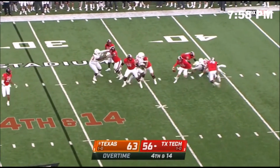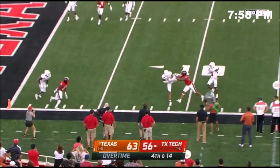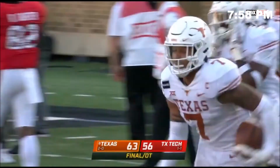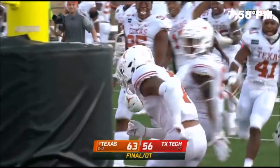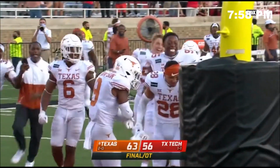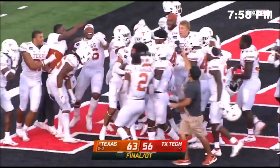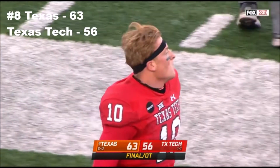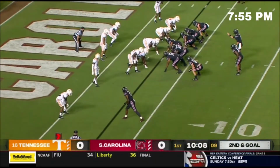Bowman with time. Now he's running out. Flushed. Lets it fly. And this one's picked off by Caden Stearns. And that will put it away. Texas with a remarkable come-from-behind win down 15 with 3:41 left. Excellent use of an onside kick. And what might have been turns into what? Here in Lubbock.